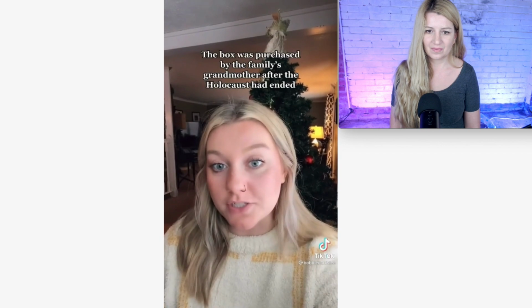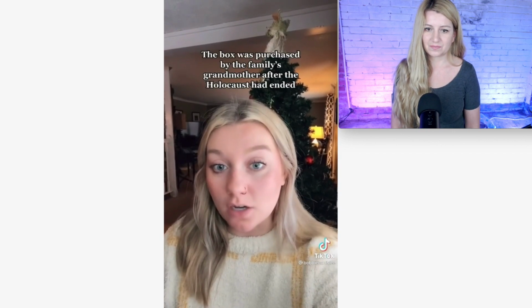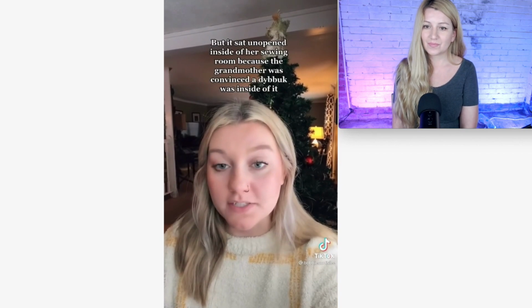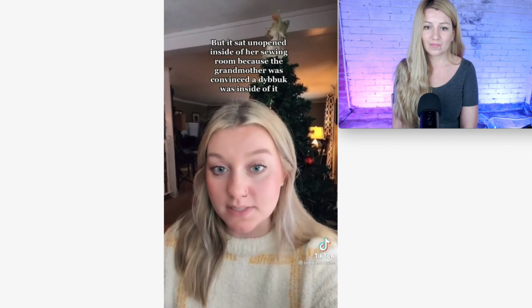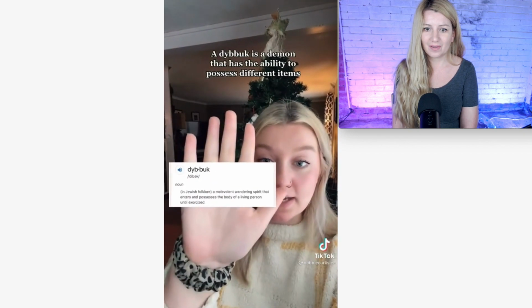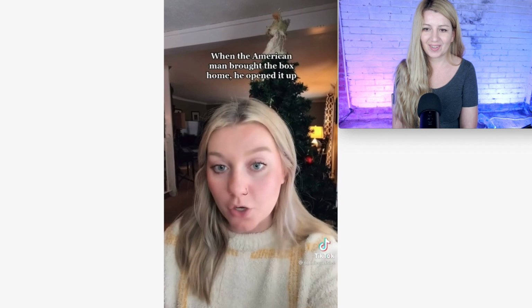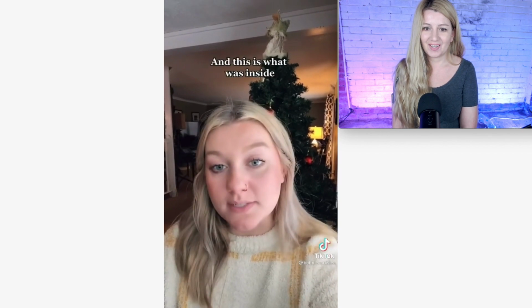The box was purchased by the family's grandmother after the Holocaust had ended, but it sat unopened inside of her sewing room because the grandmother was convinced a Dybbuk was inside of it. A Dybbuk is a demon that has the ability to possess different items. When the American man brought the box home, he opened it up, and this is what was inside.